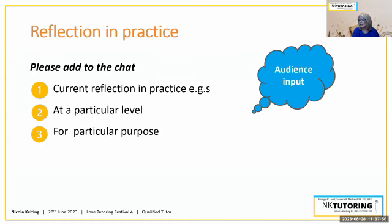So another quick thing into the chat would be fantastic. Could you give me any examples of reflection currently in practice? So number one, what you might currently do. Number two, at a particular level. So it might be with colleagues, it might be with groups, it might be with students. So we can look at reflection on quite a few different levels. And also, do you have a particular purpose for reflection, or is it multifunctional? So that's my kind of 3 is the magic number. Would be wonderful to have a little look in there. And that would be fab.